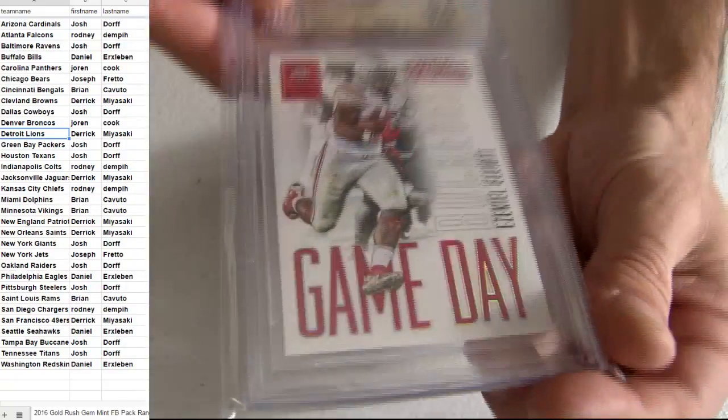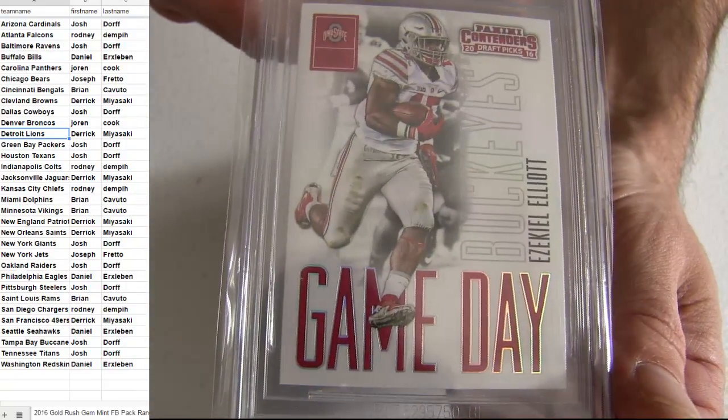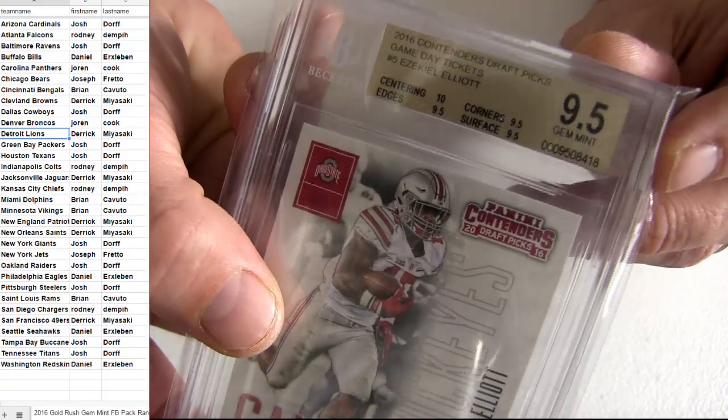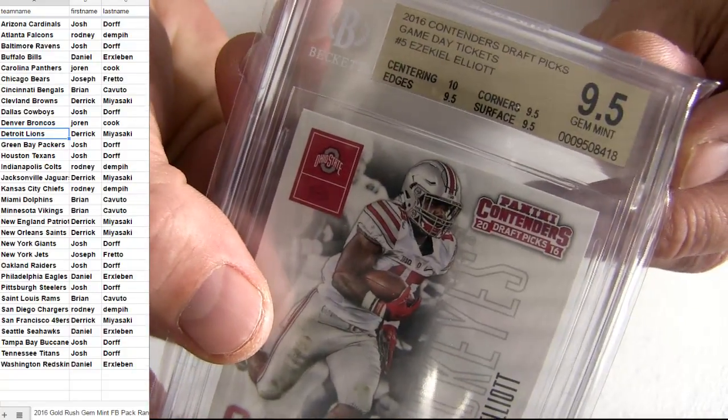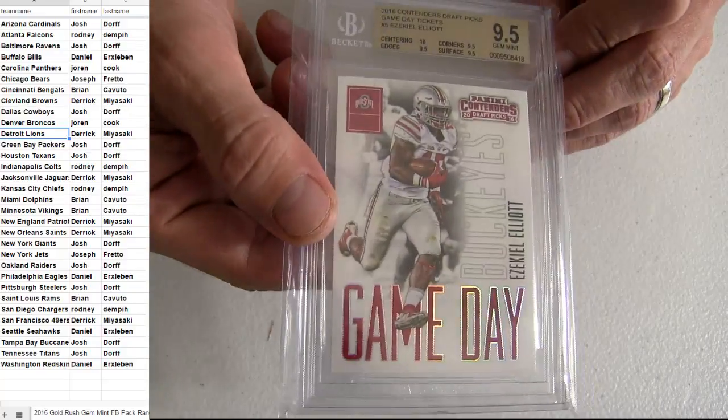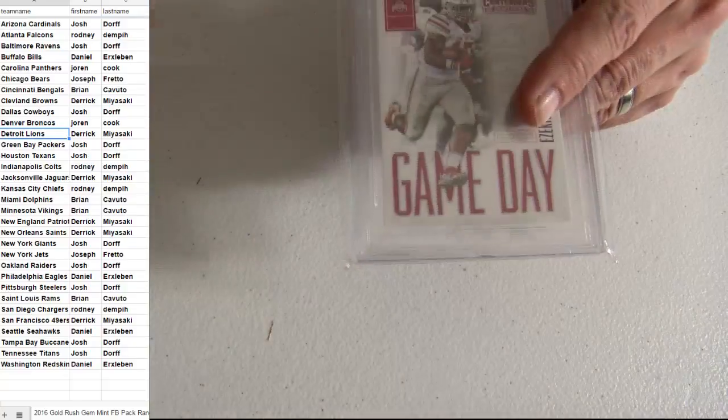I only got 10 more packs available on this. How about a Zeke rookie taking down the game day graded? That's not bad. 9.5 for the grade, Dallas pickup. That's a couple bucks for you, Josh. This plain little insert right here is selling for a couple bucks, not even graded.